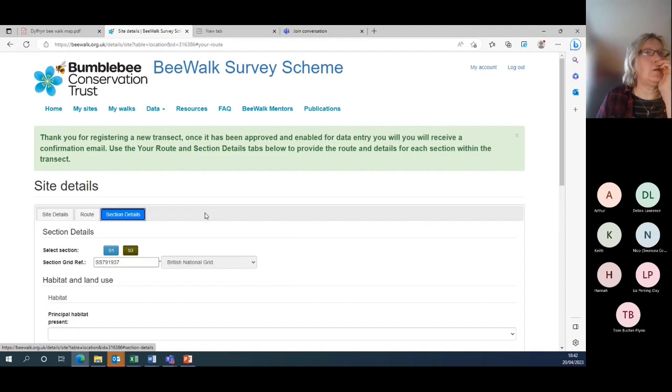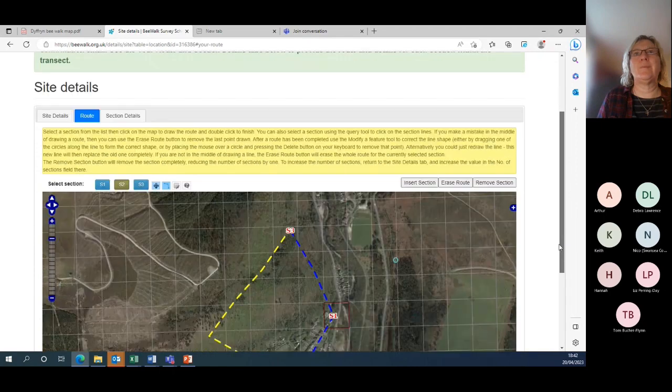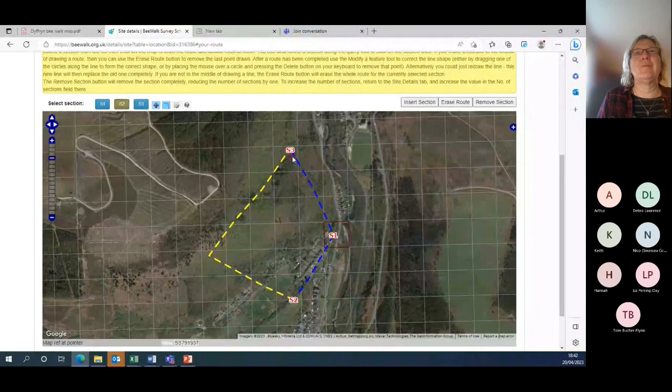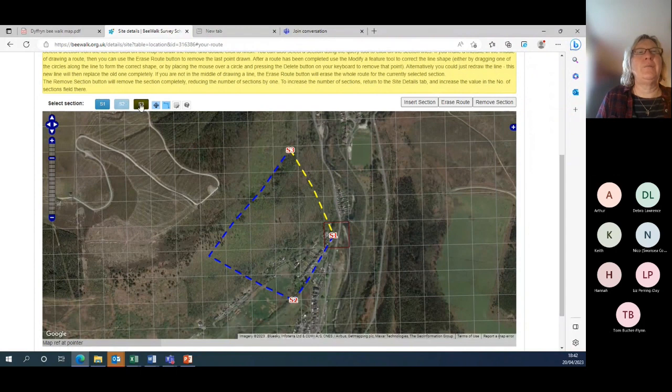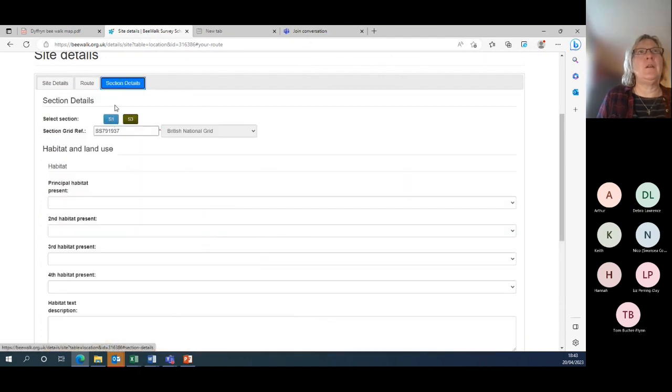It always does this. For some reason, it's missing a section there. Let's make sure. Yeah, sorry, folks. I don't know why it's not saved section 2. This is the little blips where Helen will be on hand to help. So I'm going to whiz over that now and not dwell on it. But for some reason section 2 hasn't saved there.